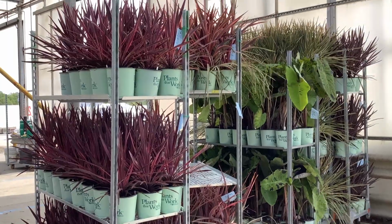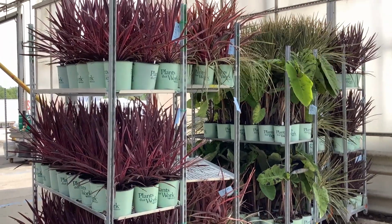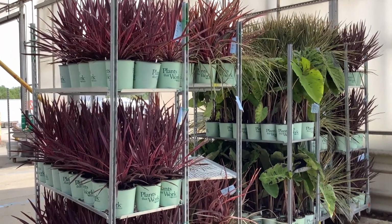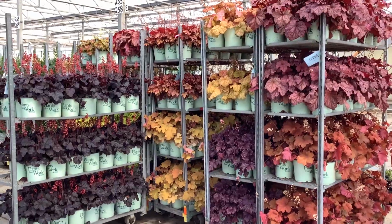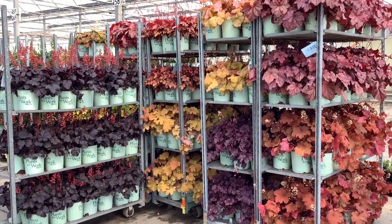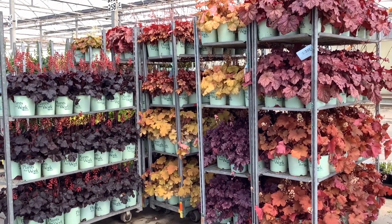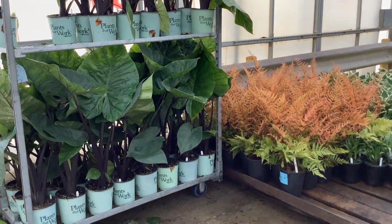Here, tropicals are shipping out. We have cordyline, alocasia, colocasia. These are outstanding looking plants here. Going to give you a lot of nice color. In the color, look at all these gorgeous euchre coming up here. Several varieties. A lot of great color here for your landscape and the garden center. And we're looking at colocasia and alocasia shipping out.